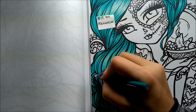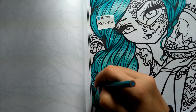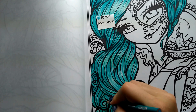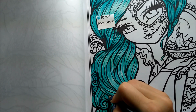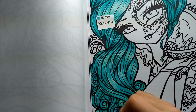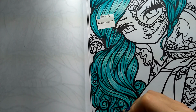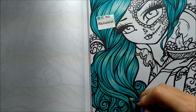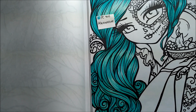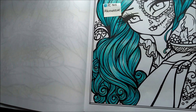Okay, and again for the curls, I'm just going to put some random dark lines in the direction that the curls are going, just wherever I can. Curls are definitely something that I struggle with coloring. I don't do them often enough to really know what I'm doing, so I will be honest with you guys, I'm just kind of winging them and hopefully they look okay.